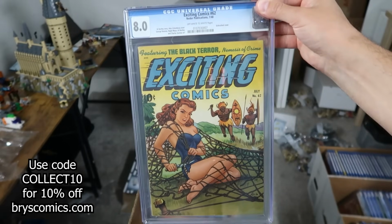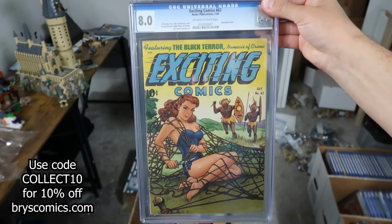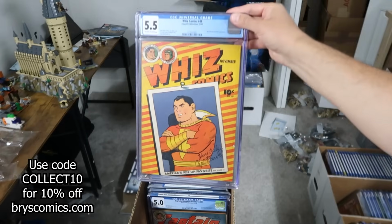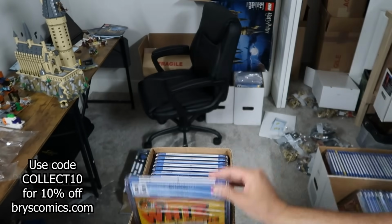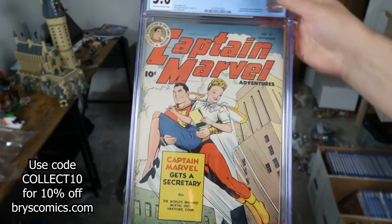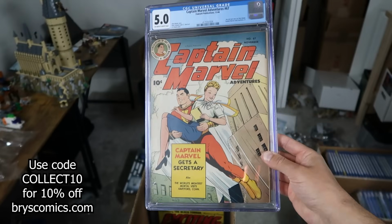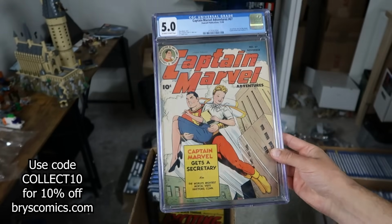I was looking at this. It looks more like a 9.0. Just a classic Schomburg airbrushed cover. Wiz number 48. Some Golden Age goodness here. Captain Marvel number 67. In this issue, Captain Marvel gets a secretary. He's like, yoink, I'm gonna take me one of those.